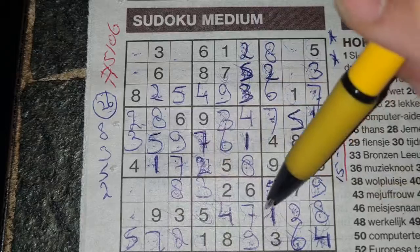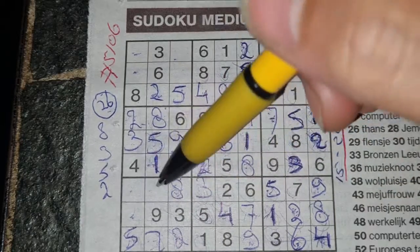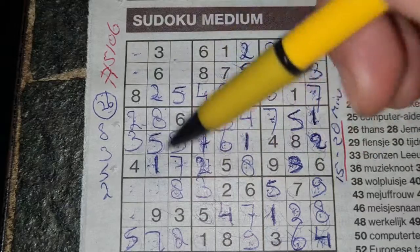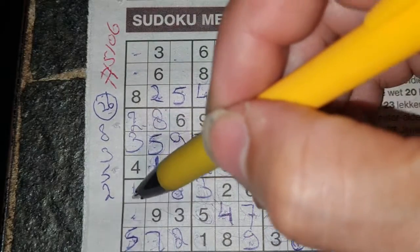1 in the last row, 1 in the row above. So in that row, the only 2 places left for the 1 should be here or there. We see a 1 in the second column, so no 1 there, 1 should be there.